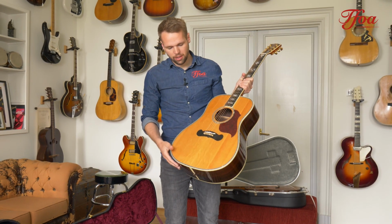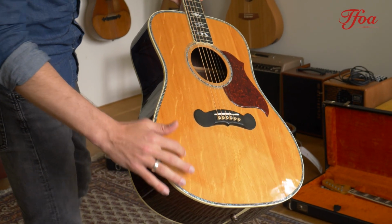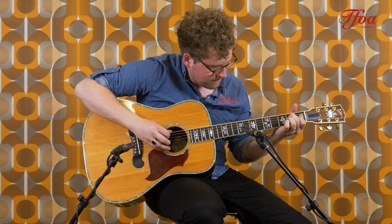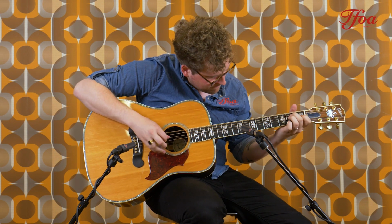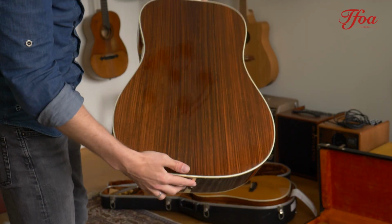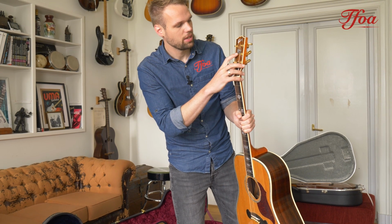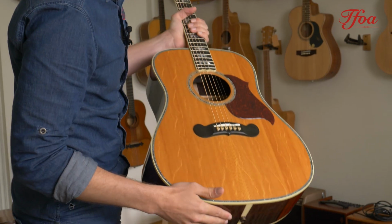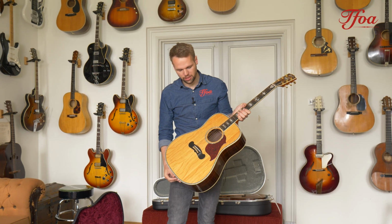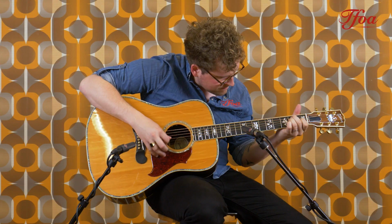So the CL50 has a beautiful bear claw Sitka spruce top, and I mean beautiful. I think with the bear claw in such long grains and so nicely book matched, it's really rare to find. Of course, a very nice set of Indian rosewood, the mahogany neck, and of course the Montana mountains here with 1989, 2019. The only thing that is funny is that the serial number says 2018, so I think they started later that year already knowing that they would release these on an anniversary in 2019. So it's a really rare bird.